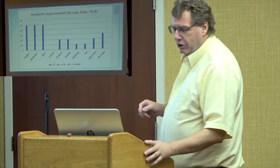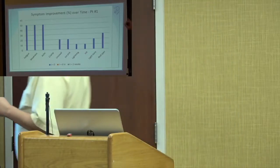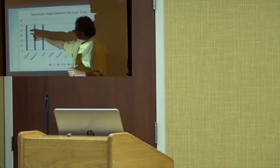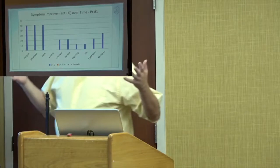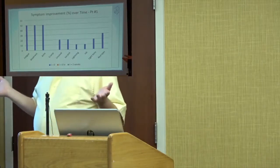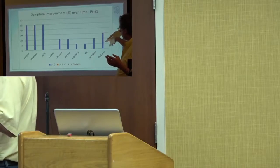So the first 2 people, this is symptom improvement. So actually that is mislabeled. It shouldn't be symptom improvement, it should just be symptoms. And I don't have a pointer here, so I'm going to use this pointer. This is patient number 1, and this 50 means that she rated her fatigue in the morning of day 1 as 50%. And there are 3 different bar colorations.